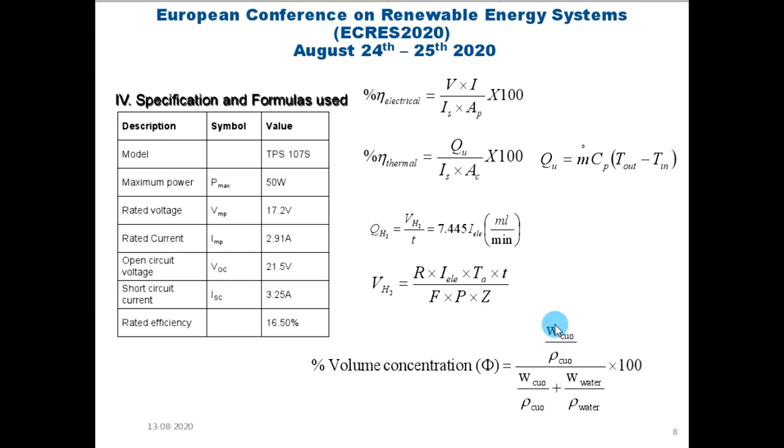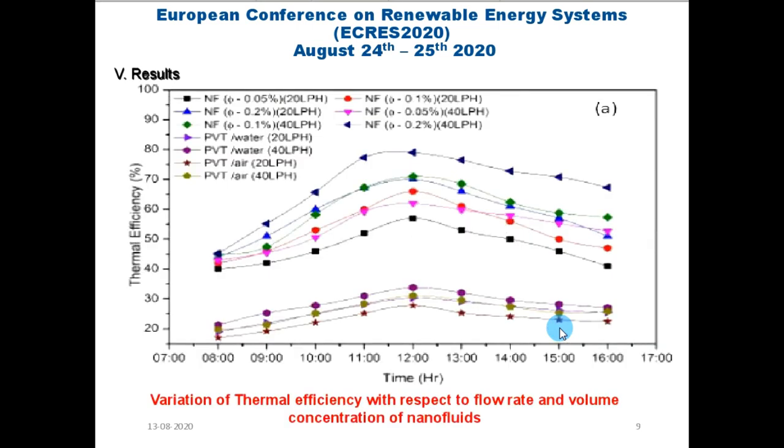So W, the weight of the copper oxide divided by the density of copper oxide, divided by the weight of the copper oxide divided by the density of copper oxide plus the weight of water, the base fluid, divided by the density of water. By using these, we can calculate how much copper oxide nanoparticle we require to produce the 0.05 volume concentration nanofluid and 0.1 volume percentage nanofluid. And by using this experimental setup and these formulas, I got some results. Those results are given in the upcoming slides.